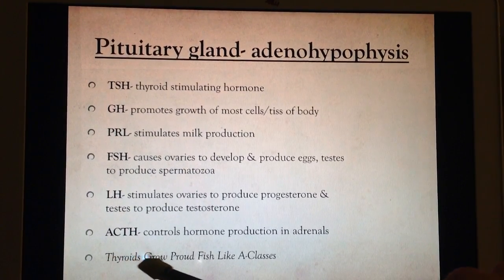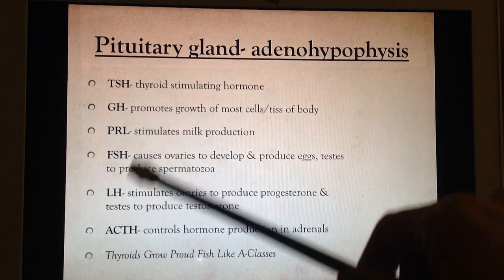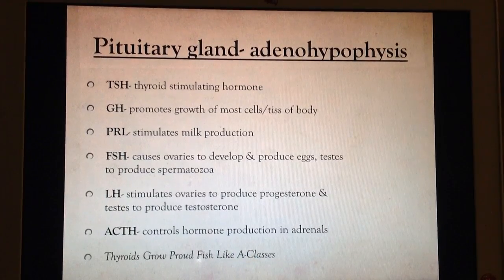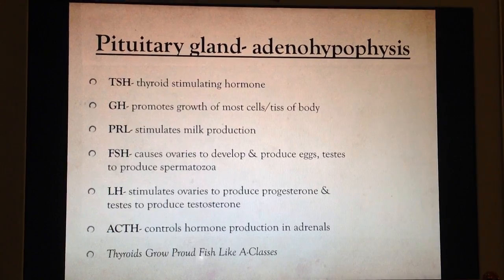This is just a mnemonic to remember the adenohypophysis hormones. Thyroids grow proud fish like A classes. You can laugh at that and not use it, or use it. It's up to you. Make up your own way of remembering them.